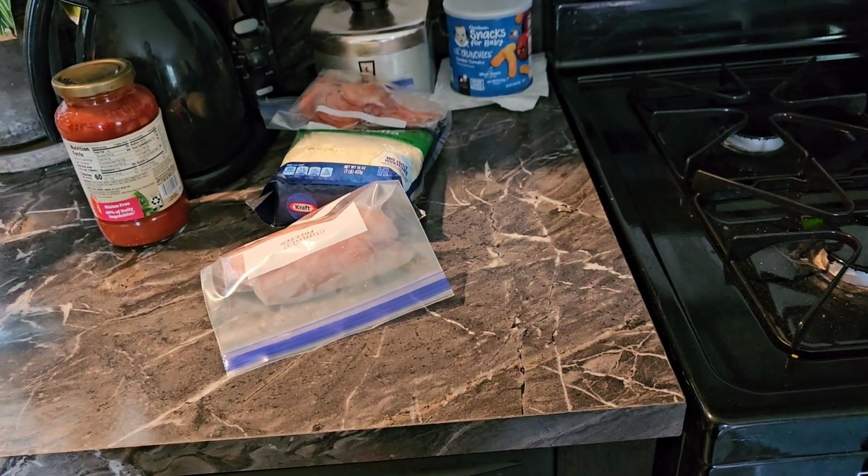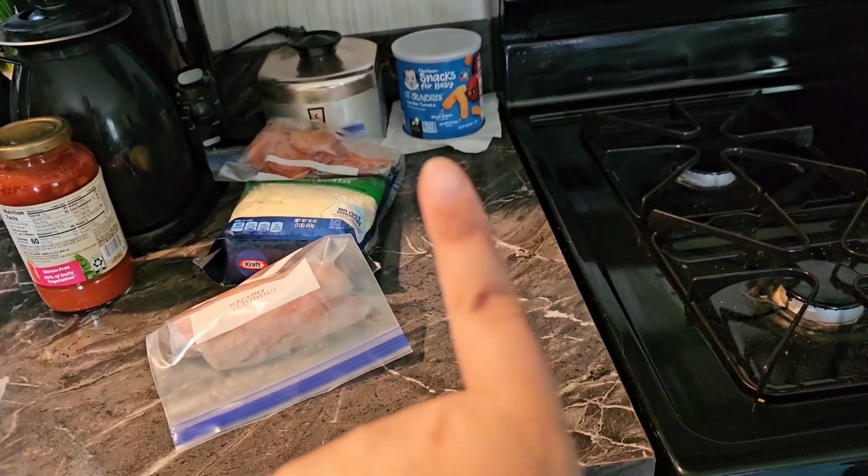That tomato can right there in the back is my grease can. It's pretty handy. And then here it is. It has bloomed, and it is time to add all the flour in.